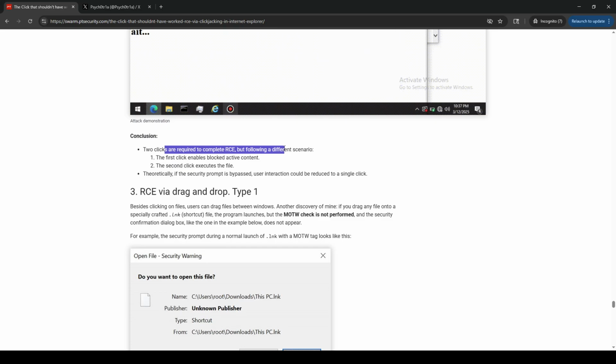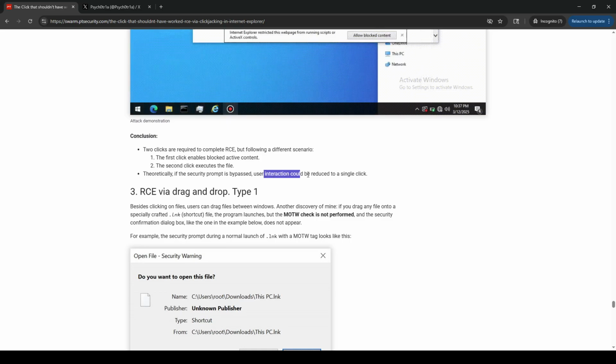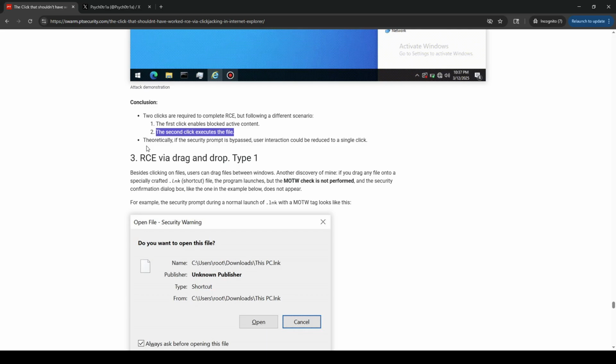Conclusion: 2 clicks are required to complete RCE, but following a completely different scenario. The first click enables blocked active content, the second click executes the file. Theoretically, if the security prompt is bypassed, user interaction could reduce to a single click. Yeah, so I like the other one better, but that's really cool.